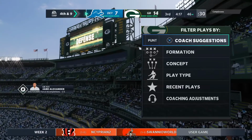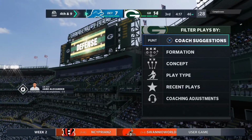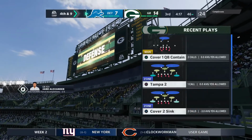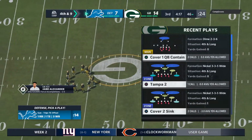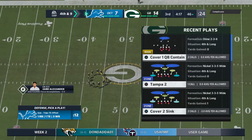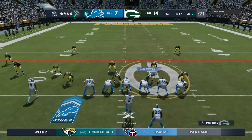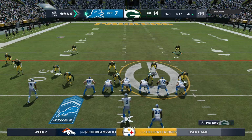Pressure in his face, coverage downfield has been tight. That led to another incompletion. This defense, they're exactly who we thought they were coming into this one. Stafford will stay out there. He'll lead his guys up to go for it on 4th down.